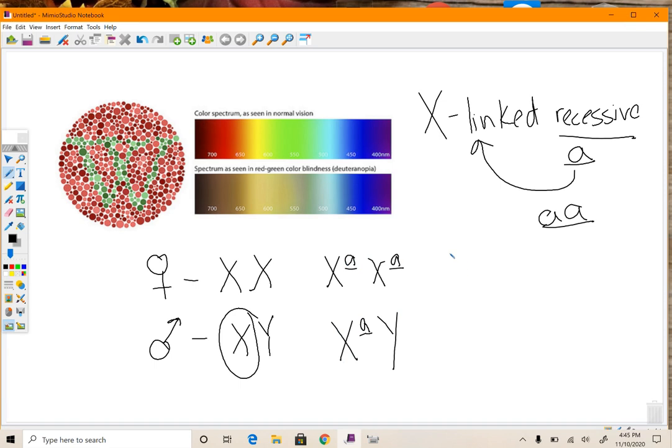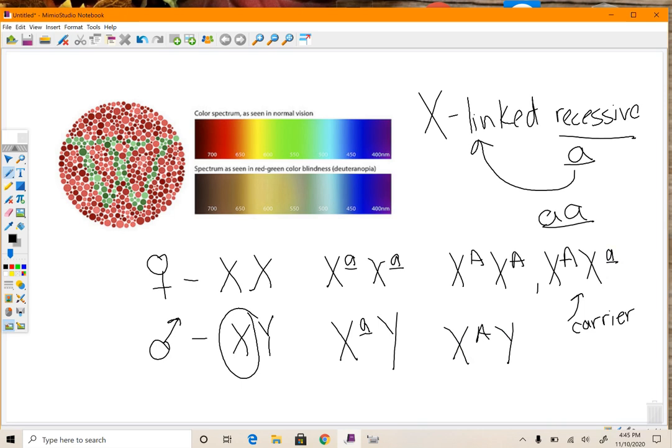A female with normal vision could be X big A, X big A, or she could be X big A, X little a. In this case, she's what we call a carrier. So if you are a male that is red-green colorblind and your mother is not, more than likely she is a carrier. And if you trace back in your family history, you might have a grandfather or a great-great-grandfather or even a grandmother who is colorblind. Now, males with normal vision are going to be X big A, Y. So the way that we do these Punnett squares is very similar to how we've done complete dominance Punnett squares.